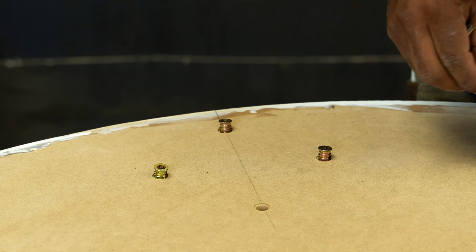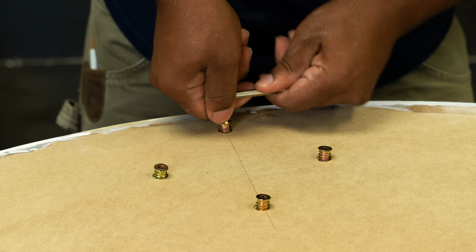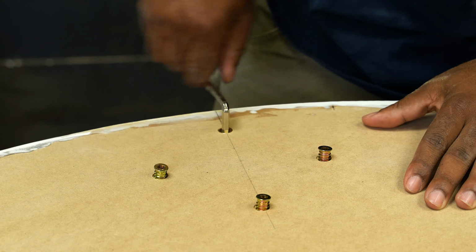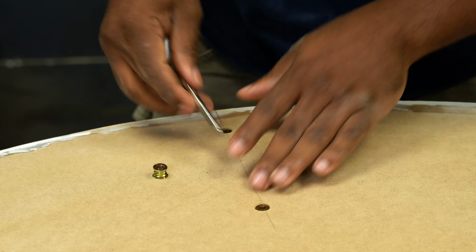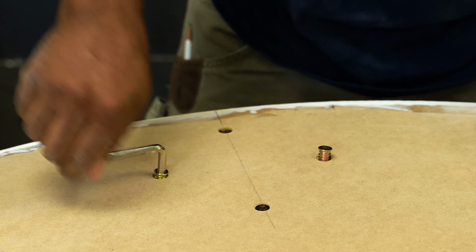Installing the insert nuts is pretty simple, just use an Allen wrench and drive them in. This is MDF, so it's important not to over tighten these, otherwise you end up with spinning threaded inserts.